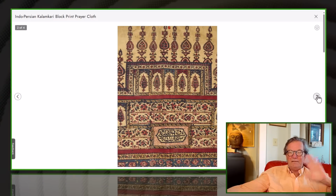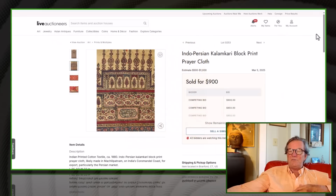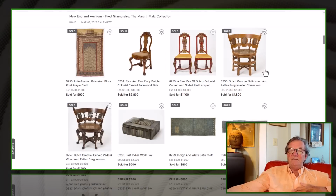You could sell them in London for more money, send them over to people there. But these were very, very nice. This was a very, very nice one. It did fine in the end. It brought 900 plus the premium, or around $1,200. So it did just great.